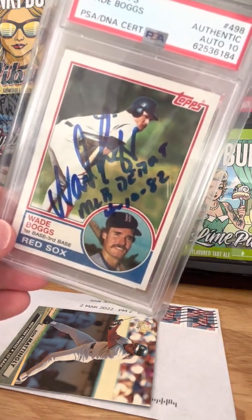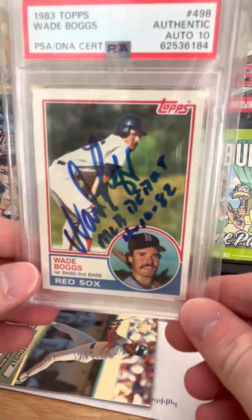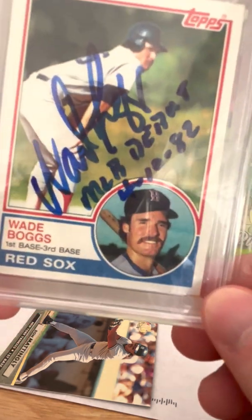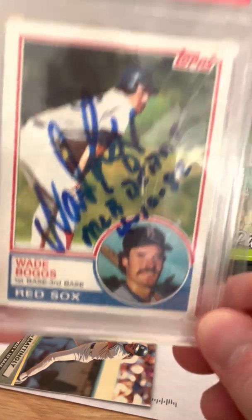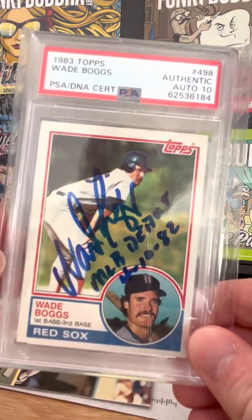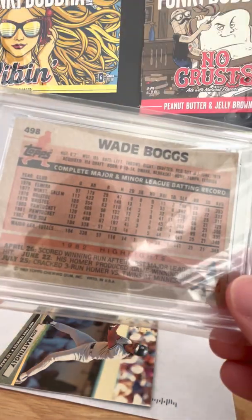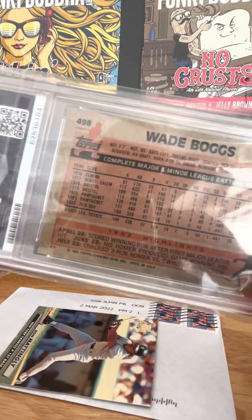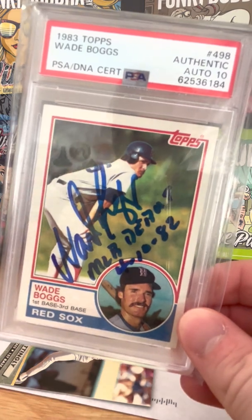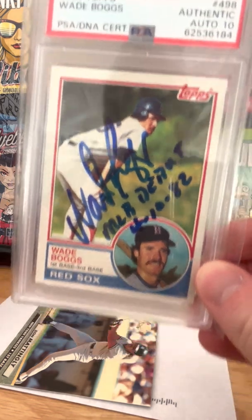I don't mind spending my entire budget on one card. I'm looking for quality over quantity. Like I said, this checked all the boxes. Hall of Famer, rookie card, slabbed. It's got the 10 autograph. I love it. It's great. This guy's a career .330 hitter. You'll never see anybody hit that high again. It's just not going to happen. So that's what happened that day at the card show. It was weird leaving the card show without anything, but I consider this my purchase at the card show that day.